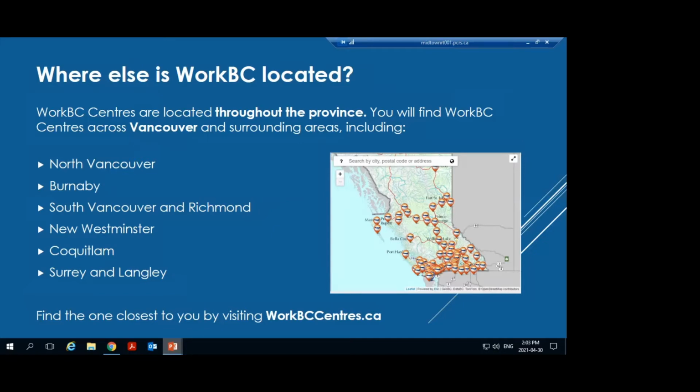We have clients that have come to our office because they used to live in the area and they're familiar with the community and they were looking for work in the specific area that our office is located. So in those cases, if you have the reasons to access services with a certain office, of course, yeah, you can choose to work with the office of your choice. Oh, perfect.